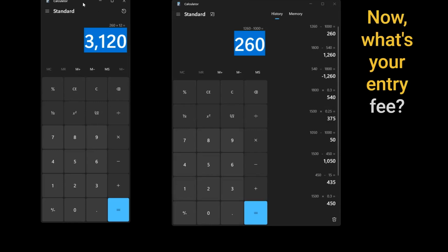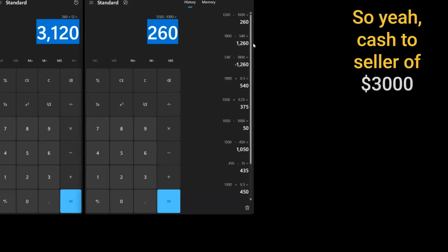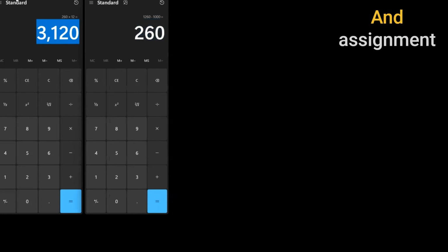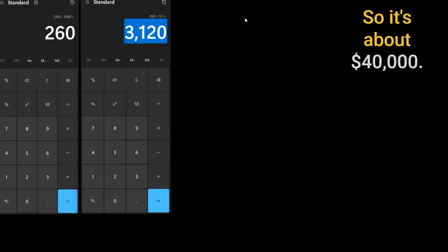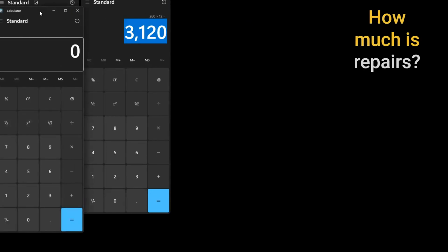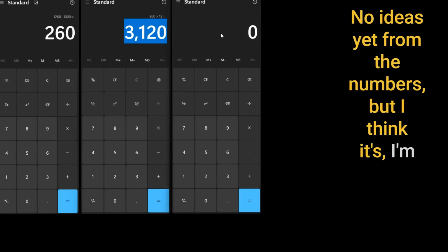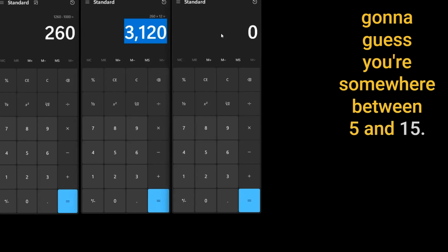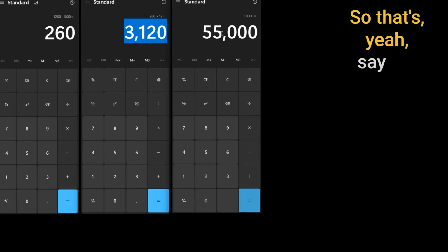Now, what's your entry fee? You said you were going to be about 40,000 to close? Yeah. So cash to seller of 3,000, arrears of about 25,000, and assignment fee of 12,000. So it's about 40,000. That doesn't include repairs. How much is repairs? No ideas yet from the numbers, but I'm going to guess you're somewhere between 5 and 15, plus other closing costs. Yeah, combined, let's estimate 15.